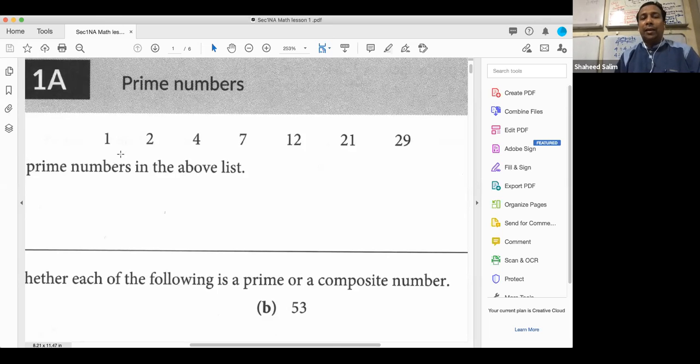Okay, now you try again. 1, 2, 3. Okay, I'll go through one by one. 1, is it a prime number? No. 2, is it a prime number? Yes. What was Zahira? Yes. 4, is it a prime number? No, because it can divide by 1, can divide by 2, can divide by 4. So it's not a prime number.